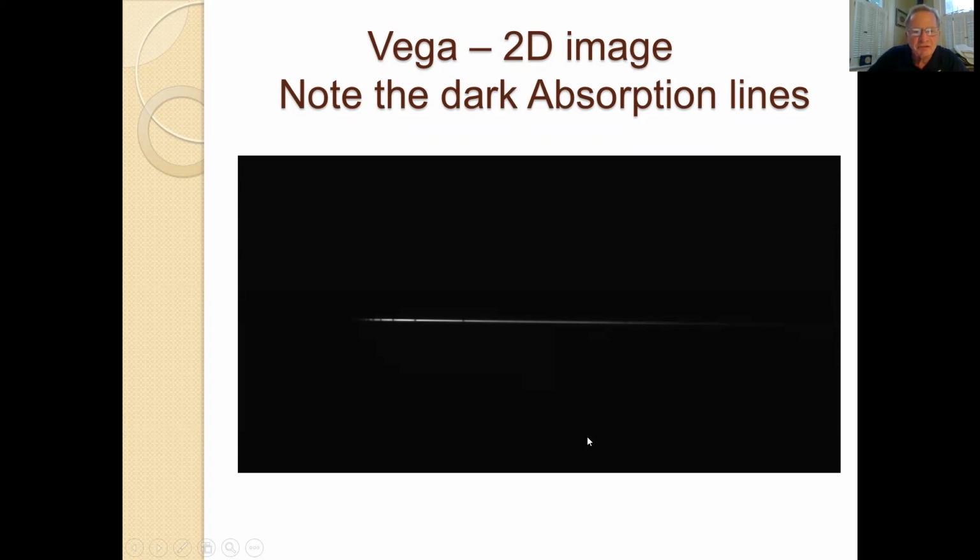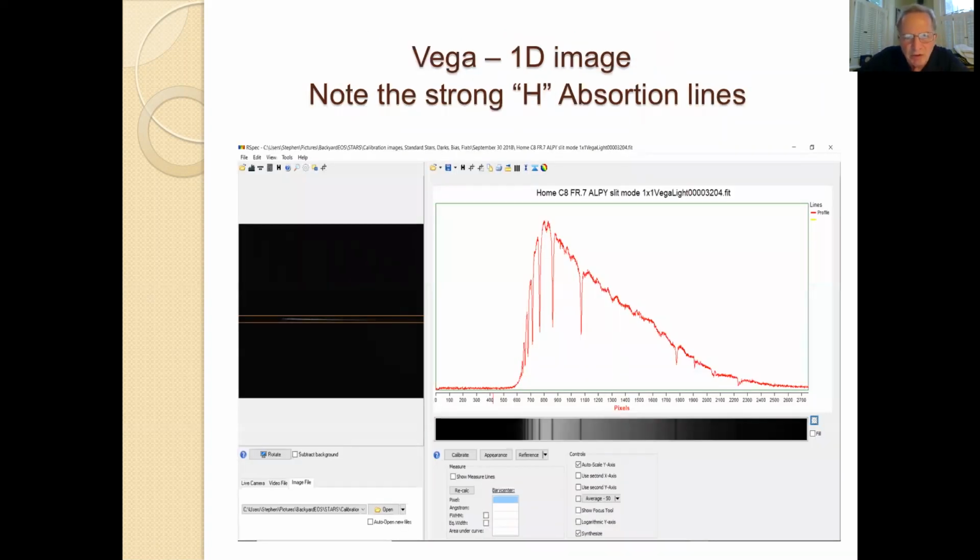So the objective, especially for a beginner, Vega is very important, and it's important for a couple of reasons. One, it's very bright, very easy to find, and you really don't even need to have a mount. Because it's so bright, a camera can gather enough light in less than a second or a couple of seconds to get a good spectrum. This is also, and you'll see in the next image, what we call a 1D image. This is the image brought into the software, and this software is called RSpec.